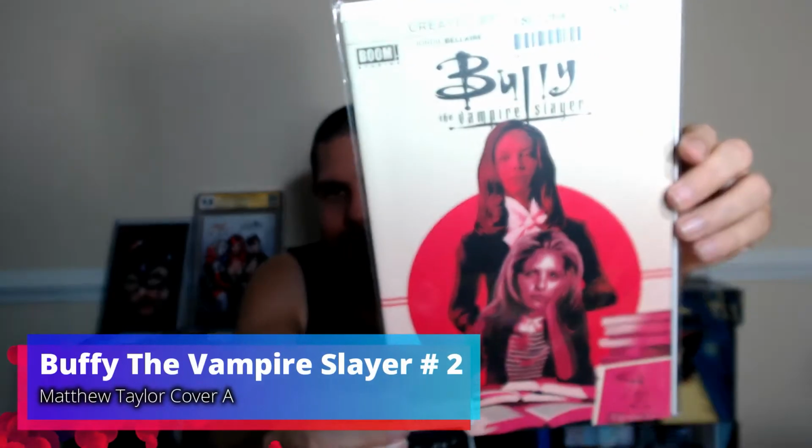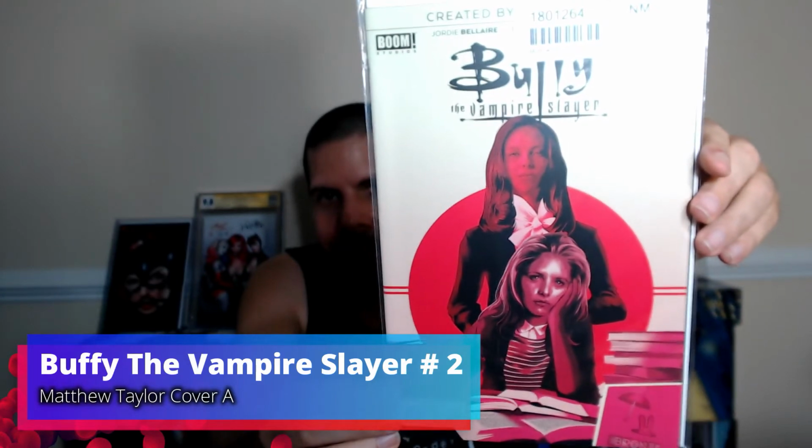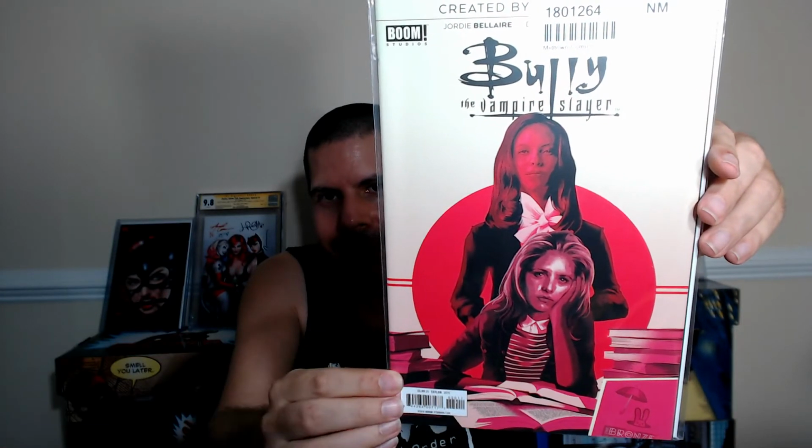Now, indies. I got 3 Buffys here, all the same issue, but different variants. Pick this one up because I can't say no to Drusilla. Though this was a cool Willow cover. And a cool Giles cover.